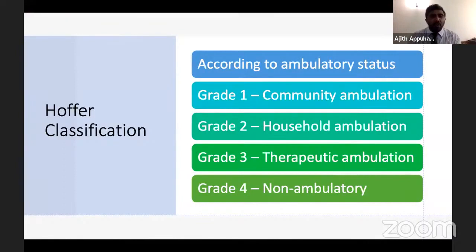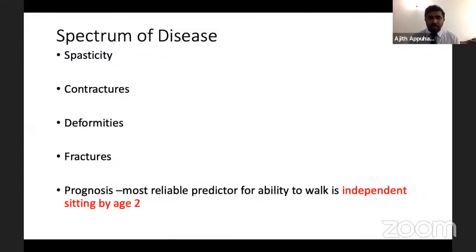When you go to the Hoffer classification, that is again based on ambulatory status. Grade one is people who can do community ambulation. Grade two is household ambulation. Grade three is with the support of assistive devices, therapeutic ambulation. And people who are non-ambulatory, we classify as grade four.